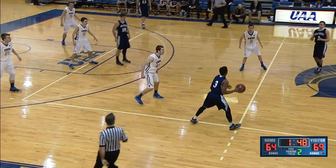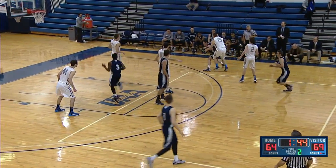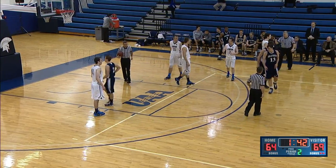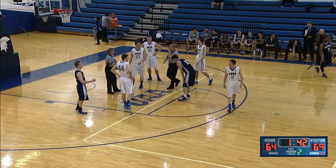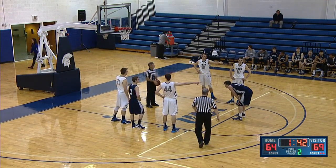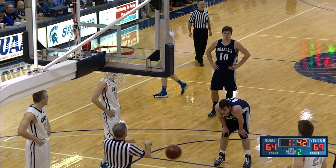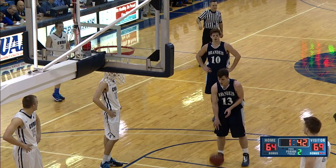This is Robinson Vilmont working against Dane McLaughlin. Now it's Colby Smith. Here's David Black trying to get a foul. It's a double bonus situation for Brandeis. They'll shoot 2. And they have had great success at the stripe today, 16 of 20. They have made more free throws than the Spartans have attempted from the charity stripe.